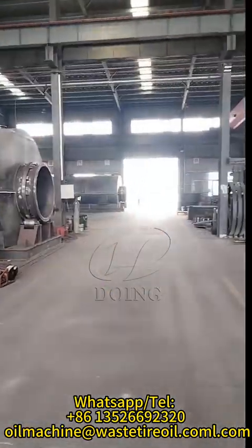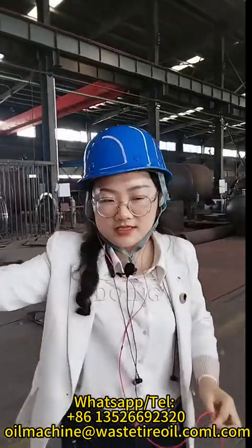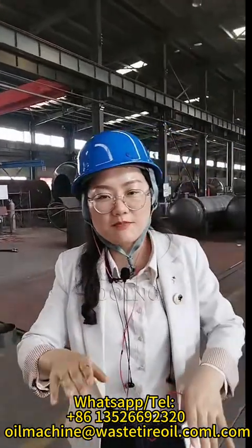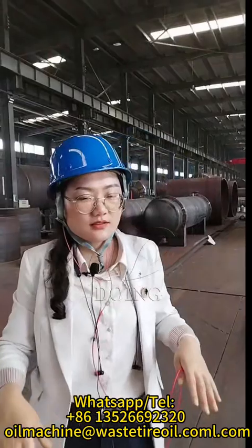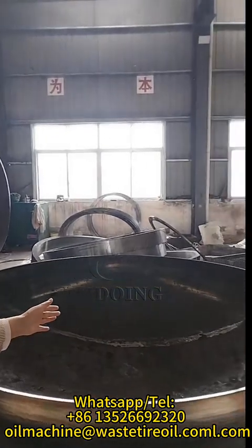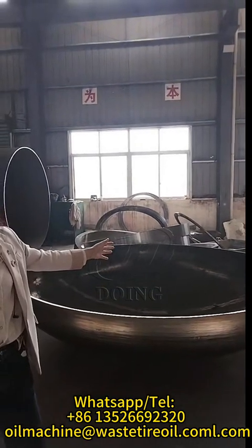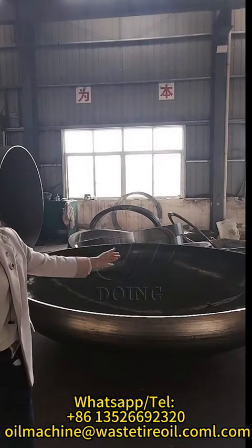See this one. This is the capsule of the pyrolysis reactor. For our reactors, we are designing the cap, the reactor cap. It's the same as the pressure vessel. You can see the shape is round. So this one can bear pressure. Later we will see the whole reactor.